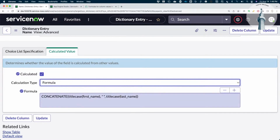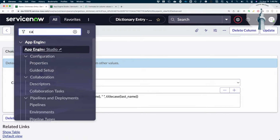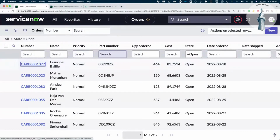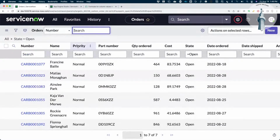We need some demo data to show us that the title case is actually working. So let's go to our open orders, take 1077, and if this data had come in this way, Francine, we update that. Okay, it appears to be working.